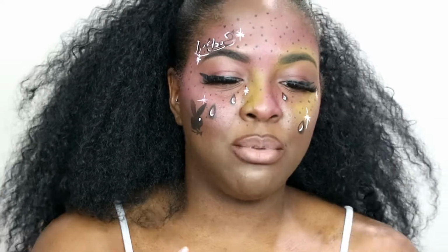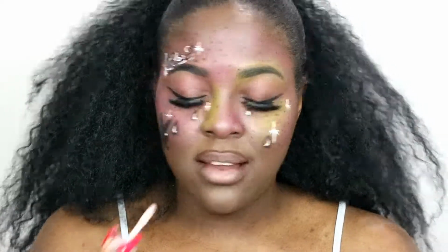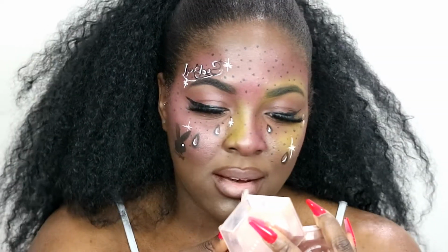Since I overlined my lips, do I have to put it on the entirety of my lips? How does this work? How do people do this on a daily?